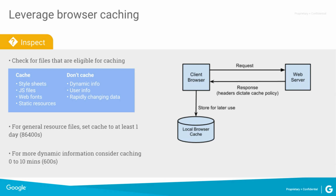So for instance, if you have JavaScript on your website that updates data for the user, whether that's weather, prices of commodities, these type of things can't be cached on the user's browser, as we won't be able to update them accordingly.